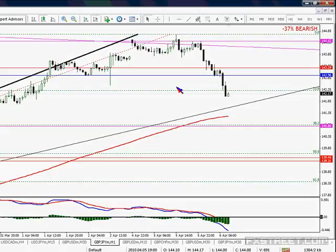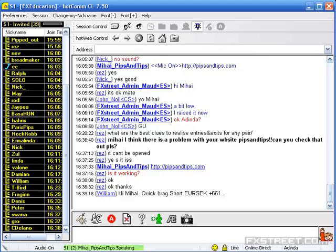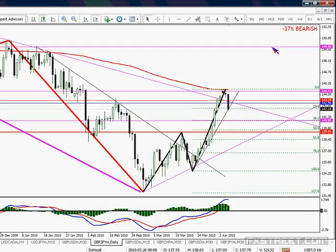Guys, any questions regarding GBPJPY? The wave formation is a little bit unclear right now. I am considering the bullish scenario more probable right now, but let's not forget the active move on the 4-hour chart is a bearish move, and we don't know yet where this is going to stop.